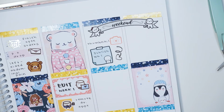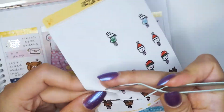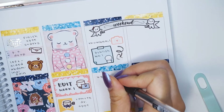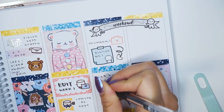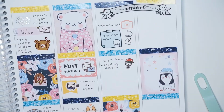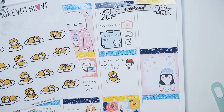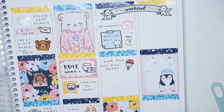I found a stash of these Coffee Monster Co. little mini post-it stickers, and I have been hoarding them forever, which means I should probably use them. So I used that to mark publishing my last journal with me, and I used this cute heart foiled sticker from Mandy Dreams. And then that day, Brian took some time to take down all of the holiday decor that I put up. That's kind of our thing.